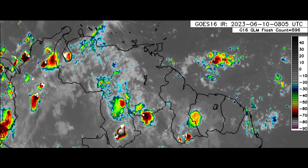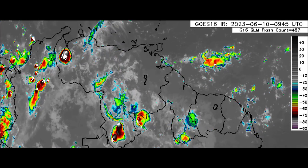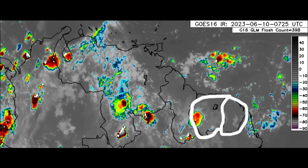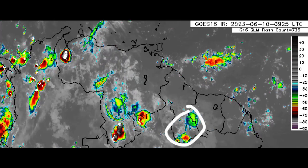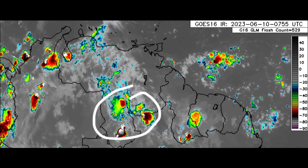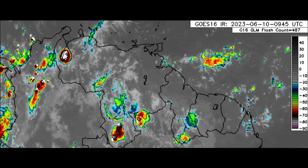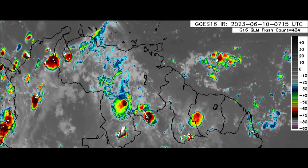So heading to northern South America, we can see that there is some activity noted across some areas, not too much at the moment for parts of French Guiana going to Suriname and Guyana. The southern part of the country is having some thunderstorm activity though. Heading over into Venezuela, similar story. The southern part of the territory is experiencing quite a bit of shower and thunderstorm activity, as well as in parts of the northwest.